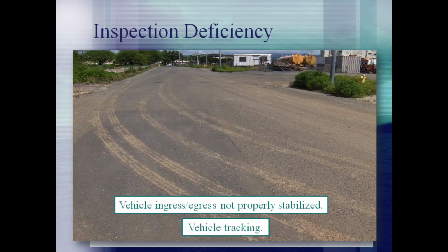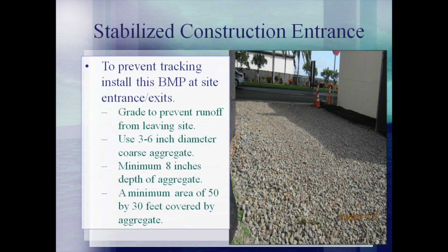Another common issue relates to the construction site entrance. The tracking of sediment onto the road is something that is easily visible to both inspectors and the public. Therefore, it is vital that construction entrances have sufficient BMPs to remove the sediment from vehicle tires prior to exiting onto the street. One way to prevent tracking is to install a stabilized construction entrance. Specific details for stabilized construction entrances are included in SWMPP Section C, Appendix A.